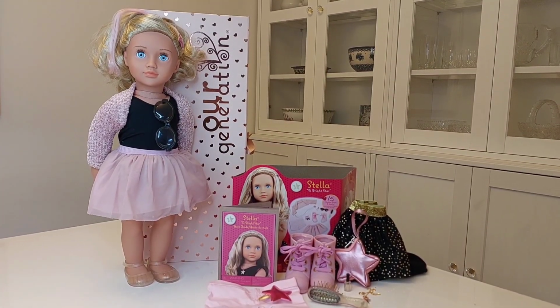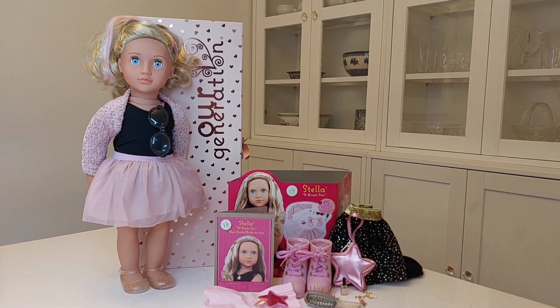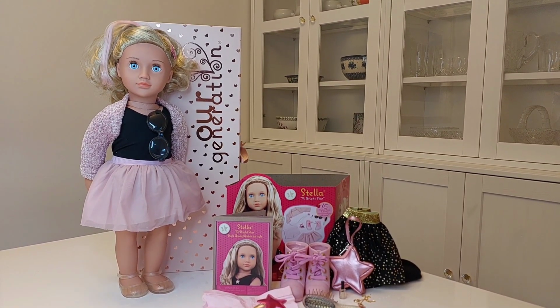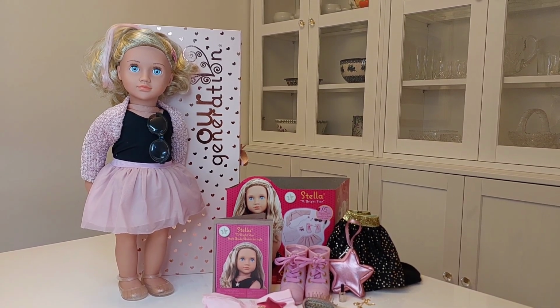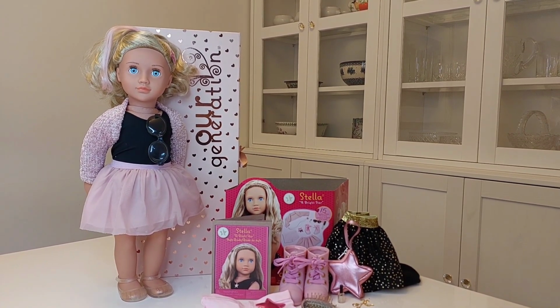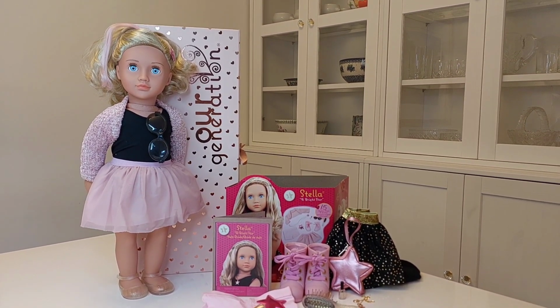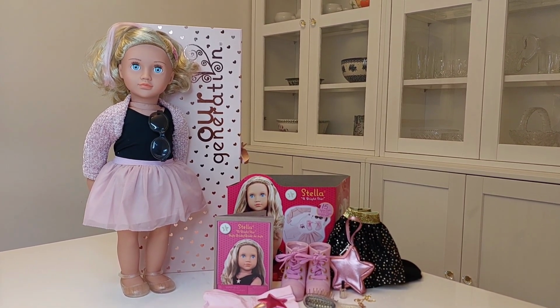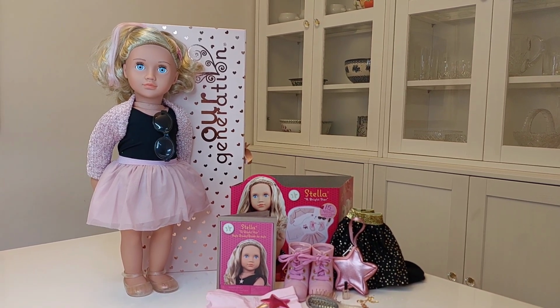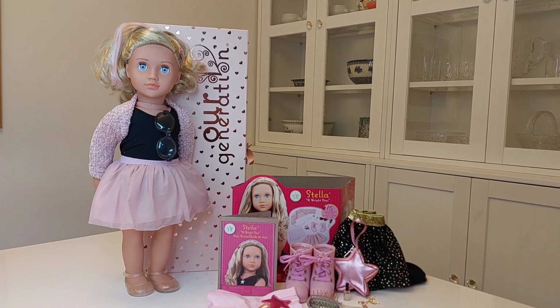Well, I wasn't expecting to have this much fun with this Stella A Bright Star doll unboxing, with all the outfits that you can change the doll into and the accessories. This is lots of fun, and that's what doll collecting should be about. There should be a fun element to it. That this unboxing definitely ticks that box.